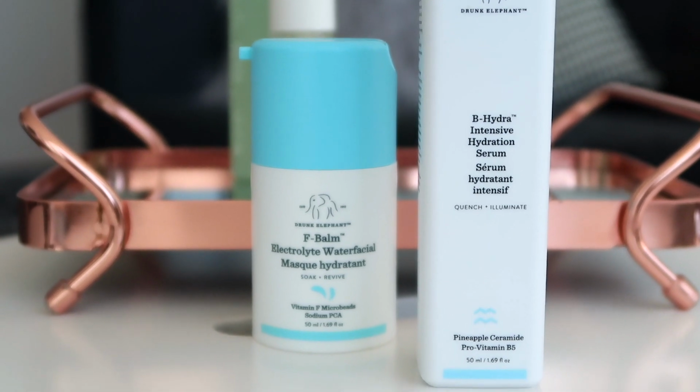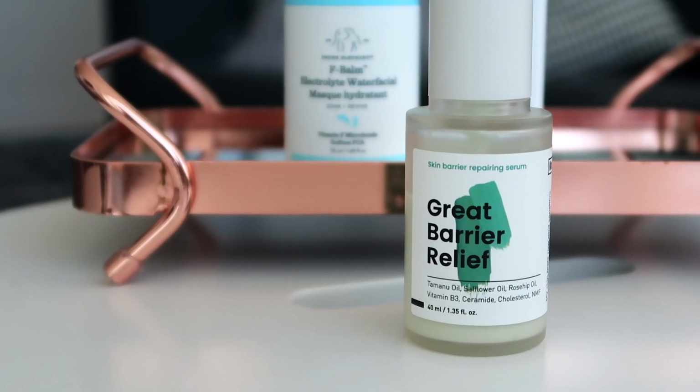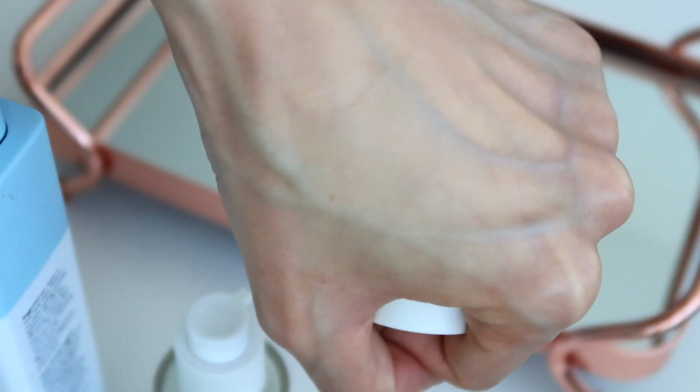The texture became much more of a watery gel formula, which is what I prefer. And then because of my retinol use, I always have a bottle of Great Barrier Relief from Krave Beauty on hand. So I thought, why not add this in as well, because this little gem is an oily serum. It doesn't actually feel that oily, mind you. It does feel quite rich as a serum, and some days I could even just use this as a moisturizer on its own. It contains a high amount of tamanu oil, safflower oil, rosehip oil, vitamin B3, ceramides, cholesterol and NMF. Everything in this is just so good for maintaining the healthiest skin moisture barrier.